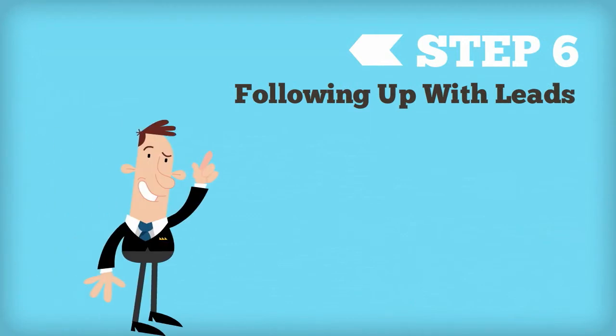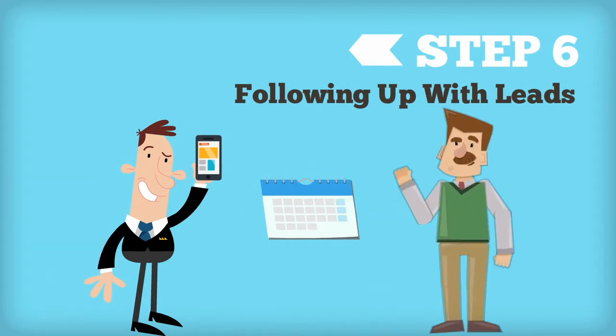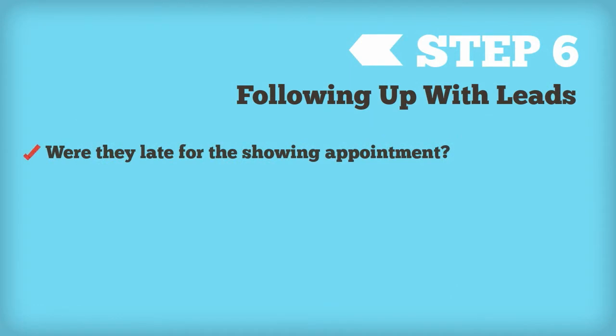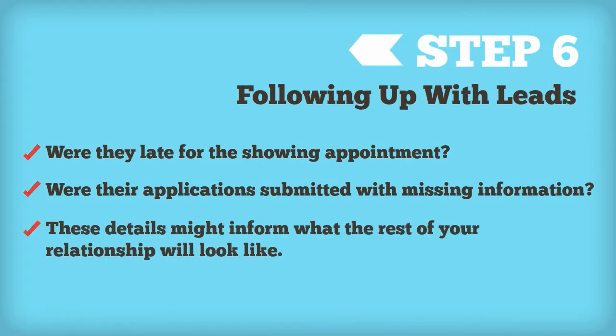Step 6. Following up with leads. Prompt answers to interest in your property is key. Return emails and phone calls and arrange for showings as quickly as you can. Know that candidates are providing you with loads of information in conversation and through their rental applications. A few tells that might give you pause. Were they late for the showing appointment? Were their applications submitted with missing information? These details might inform what the rest of your relationship will look like, should you choose them as tenants.